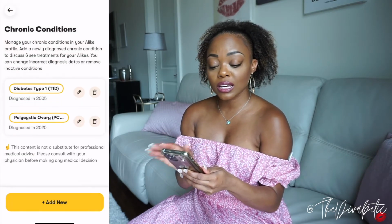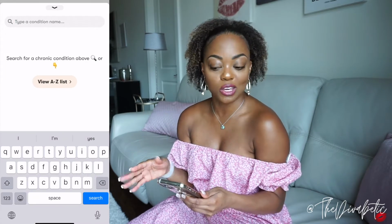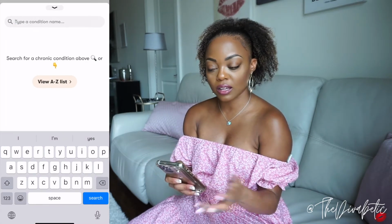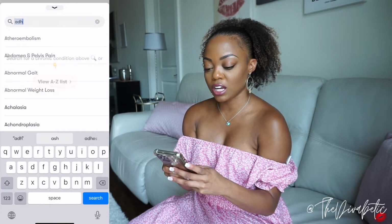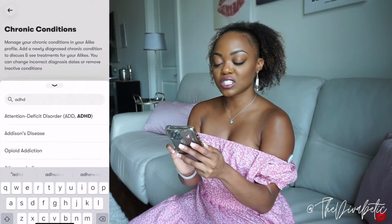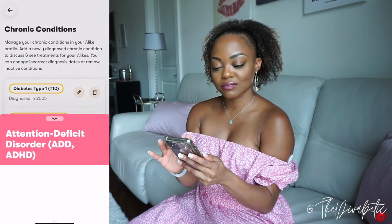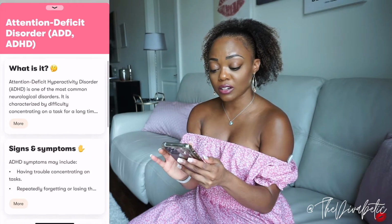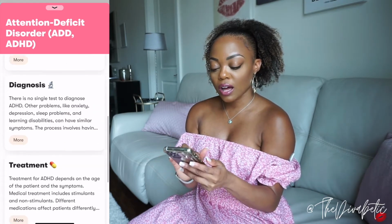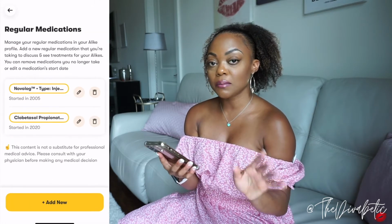With any chronic conditions, if you want to just add a new condition that you might think you have, type it in there. Let's just do ADHD. Okay, so we just put it in there. What is it? And it tells you about it. There's signs and symptoms, how you can get diagnosed, what different treatments there are. Okay, we're gonna take this off. So, okay, on to medication, same thing.